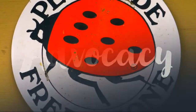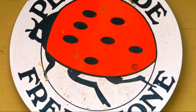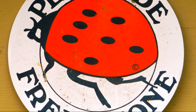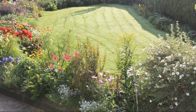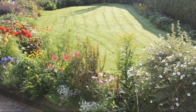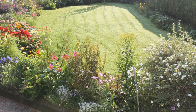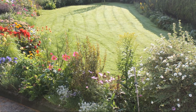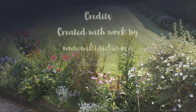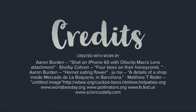Advocacy. It would be good not to use pesticides because the way it affects bees is it makes the bee forget its way home and sometimes kills the bee. Bees are magnificent creatures and we are killing them, so you can help the bees by planting bee-friendly flowers or crops. But don't just plant one bee-friendly flower or crop. Plant multiple.